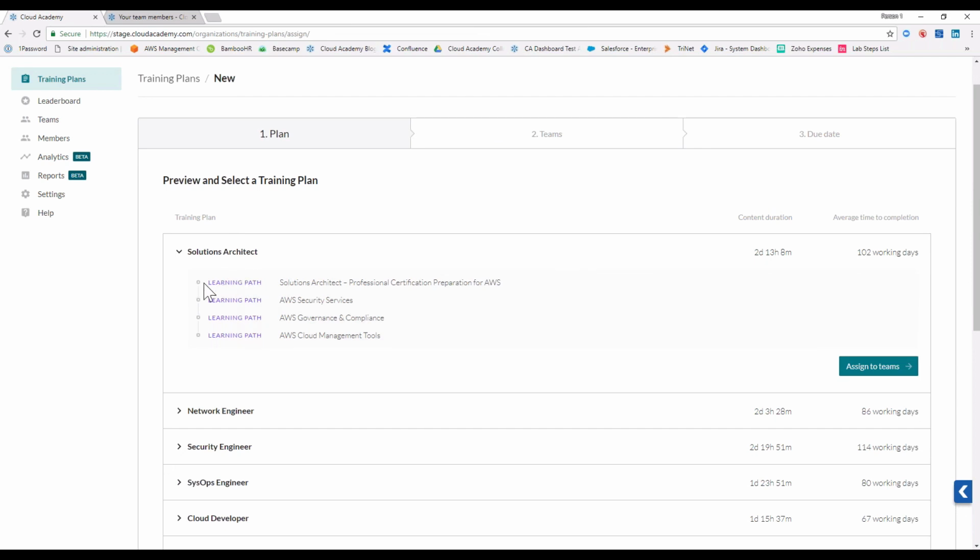So for the solutions architect, clearly in this role, it's a little bit more advanced in that they're going for the professional certification in AWS. So that's just one milestone, right? They don't necessarily want them to stop there. So the purpose of this learning path was to complete all of that study, to actually take the exam within the Cloud Academy platform to figure out whether or not you're ready to go and test for that, and ultimately you can go and do that. So that's a milestone within that training plan outside of that one learning path, but it doesn't really stop there. For this particular example, they wanted more in AWS security services, governance and compliance, and cloud management tools. And that is exactly what a training plan cycle is.